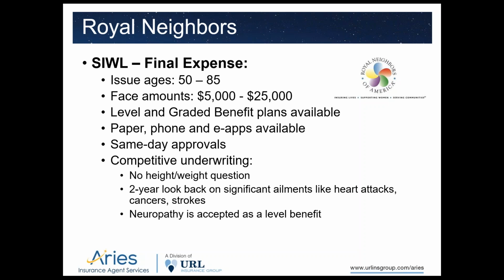Now, they have a paper application, phone application, and an e-application available. Certain states have restrictions, or it's been restricted because of COVID, one reason or another. So check out the availability, or I can help you if you have questions about that. Royal Neighbors gives you same day, same appointment approval. So if you are face-to-face with a client or you're doing a phone application, you can do a 3-way phone call, and they'll give you the decision right then and there over the phone. All you have to do is submit any paperwork that they request.